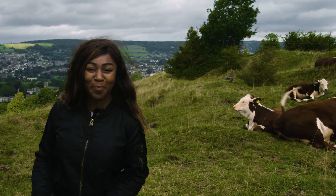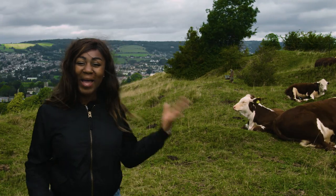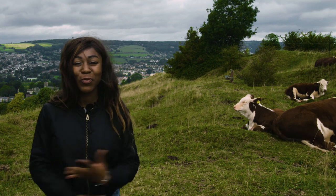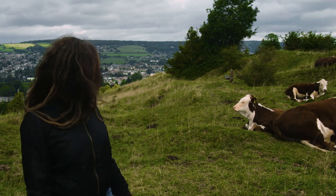So here we are, back at the start of the circle, back with the cattle, whose dignified, steady presence here supports all these animals. Thanks, guys.